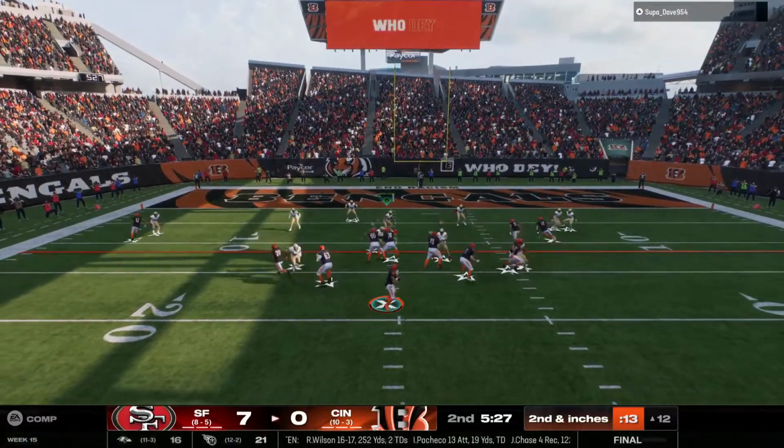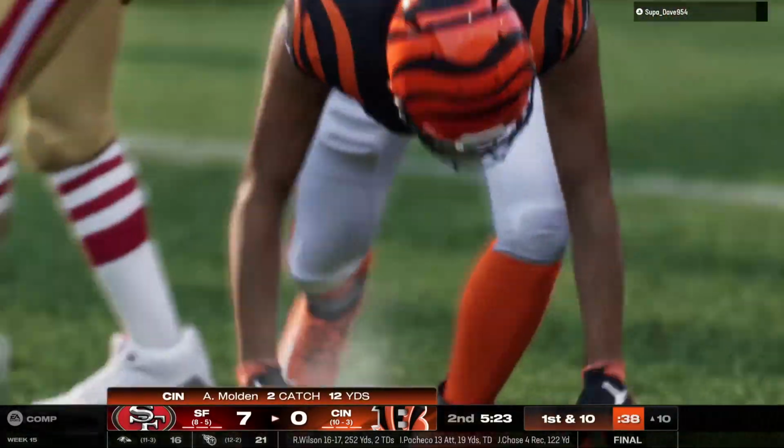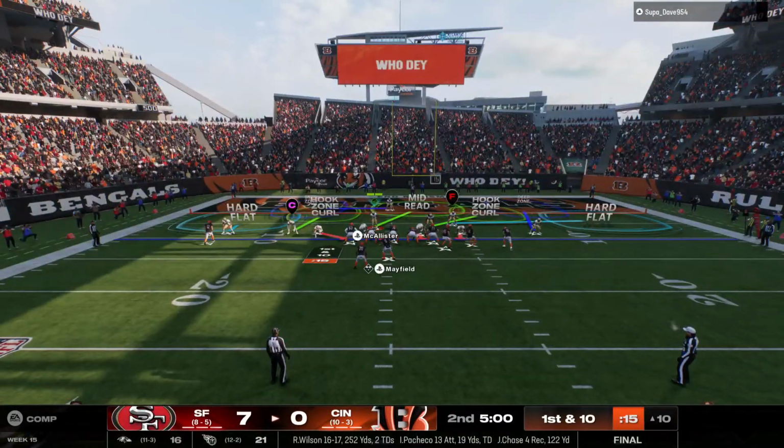Baker throwing again, has him on the quick hitter. They touch him down as he finds enough to pick up the first. Offense up to the line fast.